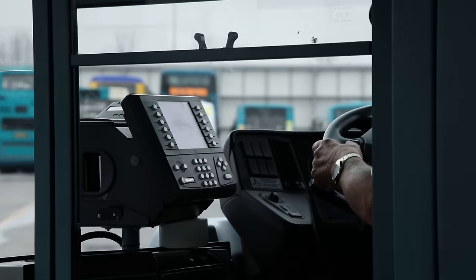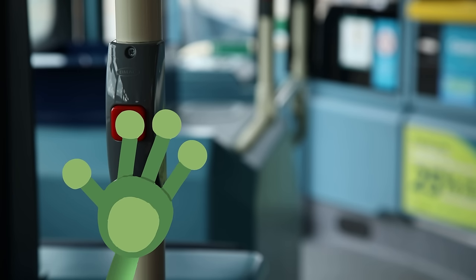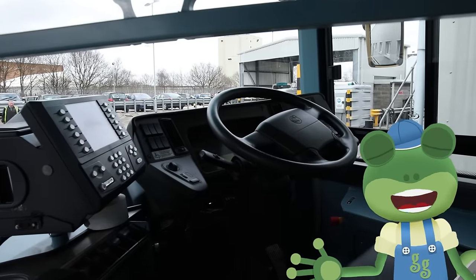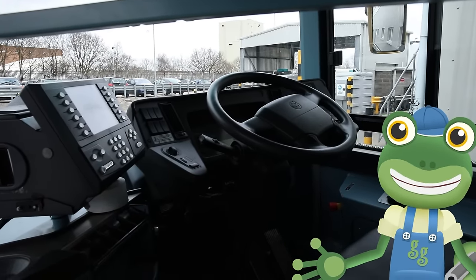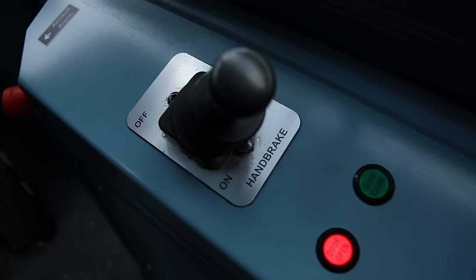Here we are back at the bus depot. I'll just press the bell to ask the driver to stop. Shall we have a closer look at the controls here in the cab? The driver can press all sorts of buttons to make things happen.